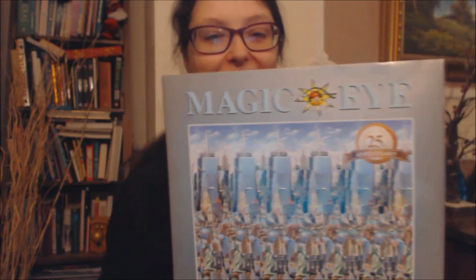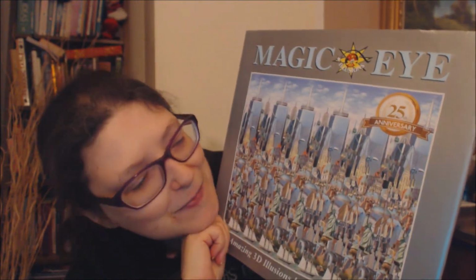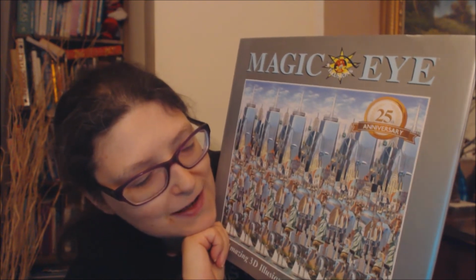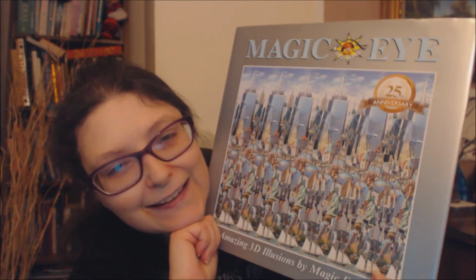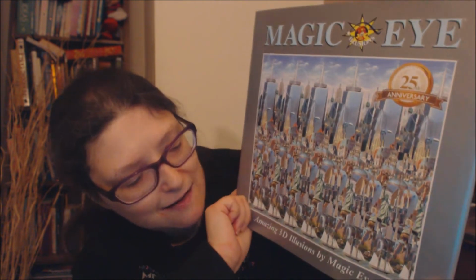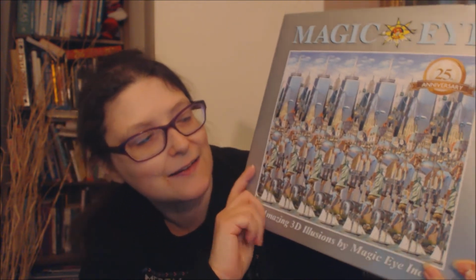I love this book. The next book is Magic Eye 25th anniversary. I love Magic Eye pictures. I loved them since they started because I'm really good at them and I can spend quite a while inside the 3D world of the picture, and I just love Magic Eye. So this is the 25th anniversary of Magic Eye pictures. Amazing 3D illustrations by Magic Eye Inc. And I'll read the back.